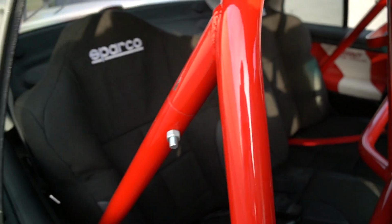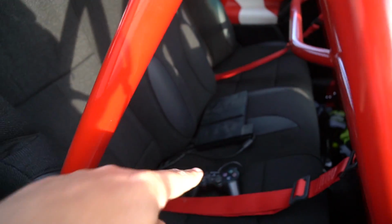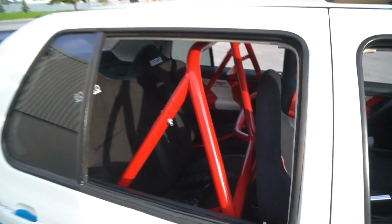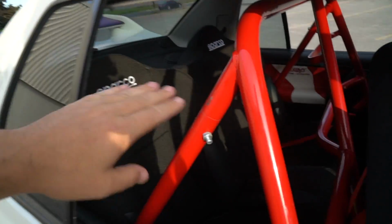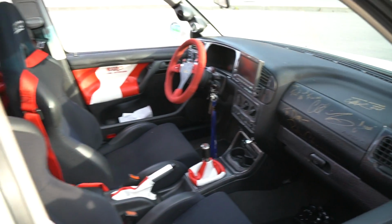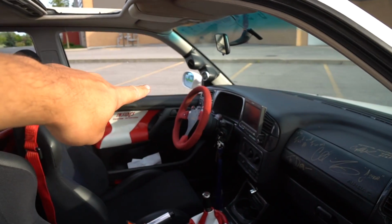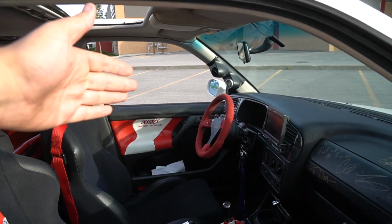So as you can see, we've got the rear seat installed. We've got the PlayStation 2 with the remote, the belts, everything is just perfect. Of course, there's some improvement that we need to do in the interior still, like small details. I still need to order the nitrous gauge, but it's like $300 and I'm not ready for that.